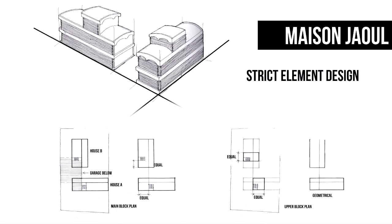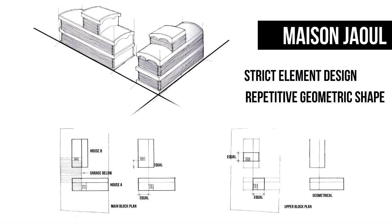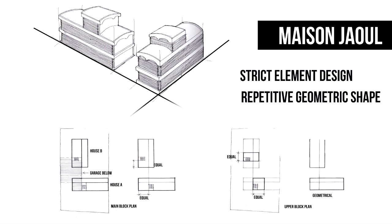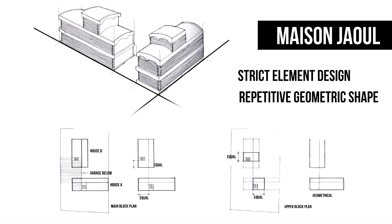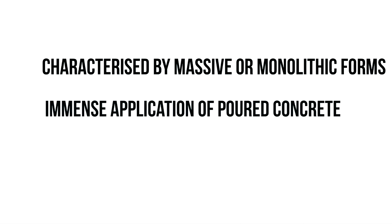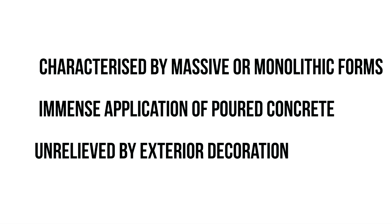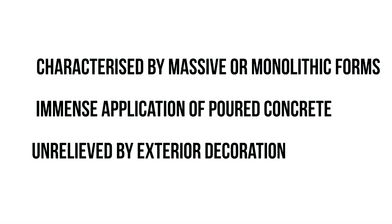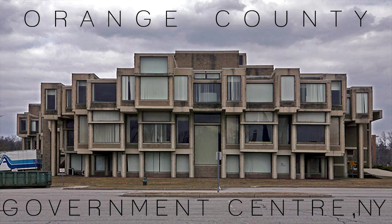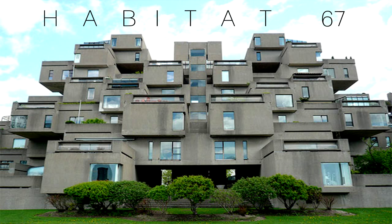Better known as Maison Jaoul, it was Corb's first ever brutalist architectural work, featuring strict element design and also repetitive geometric shapes. So, what exactly is brutalism? Well, it's essentially a spontaneous movement in architecture which rejected every bit of modernism, trading the design of clean, elegant 1920s work like this and this for rough cement work like this and this.